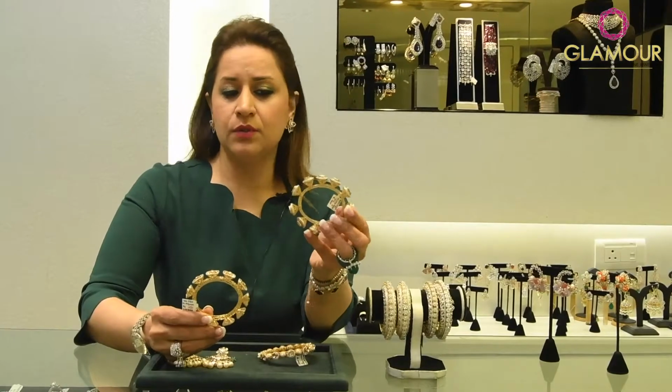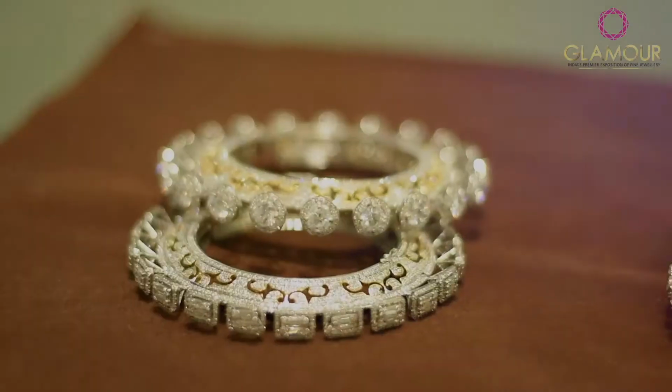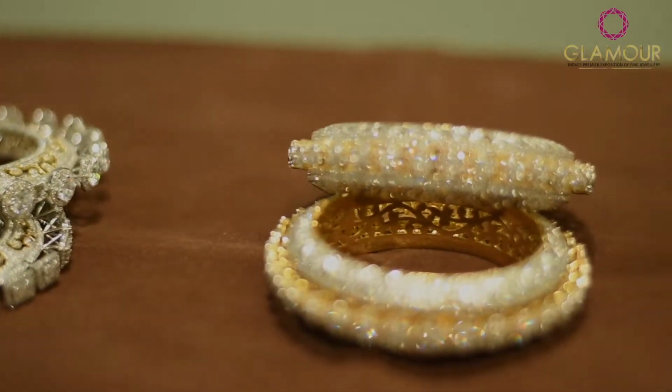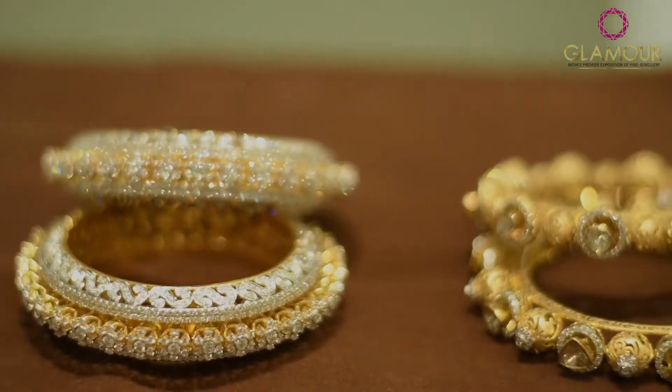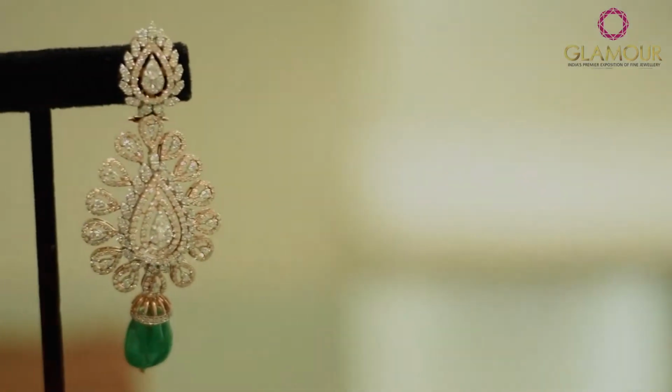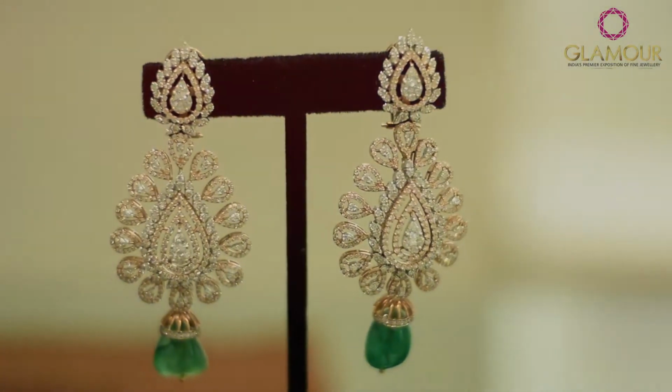So if you just take a slight oval piece in a similar looking bangle, it makes it look like a nice bracelet that could go well with your westerns. Or of course, the classic traditional uncut earrings that you can never go wrong with. So yeah, that's the trend that's really doing well.